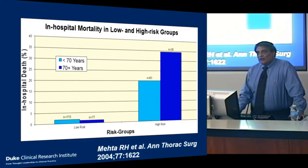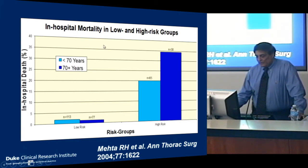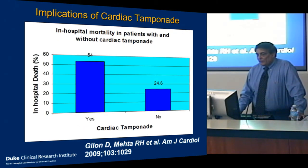And the risk does play a part; there is a risk with age interaction, in the sense that if the risk is low, it doesn't matter if you are old or young, your outcomes are similar. It's in the high risk population where you see that the mortality is much higher in older patients compared to the younger people.